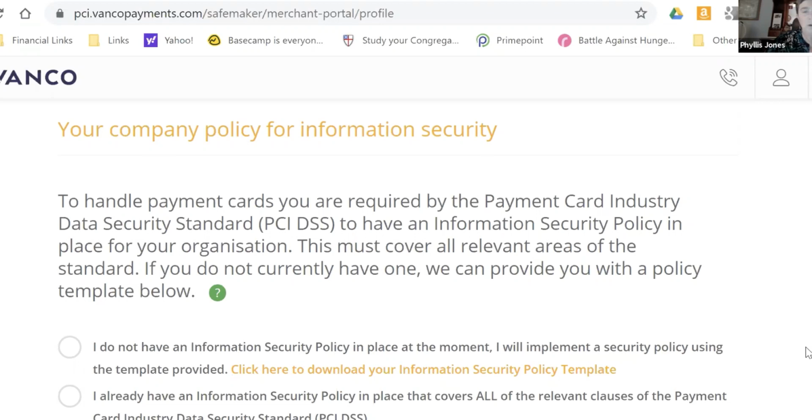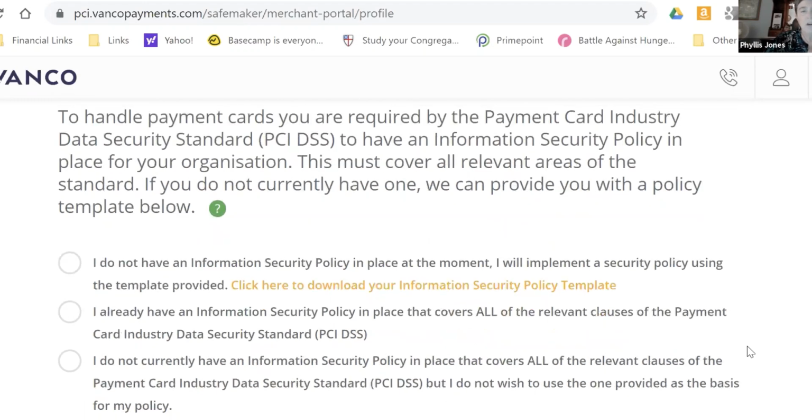To handle payment cards, you're required by the payment card industry, which is what PCI is, to have an information security policy in place for your organization. This must cover all relevant areas of the standard. If you do not currently have one, we can provide you with a policy template below. And so I would say here, again, if you have an information security policy, they're going to want to see it.